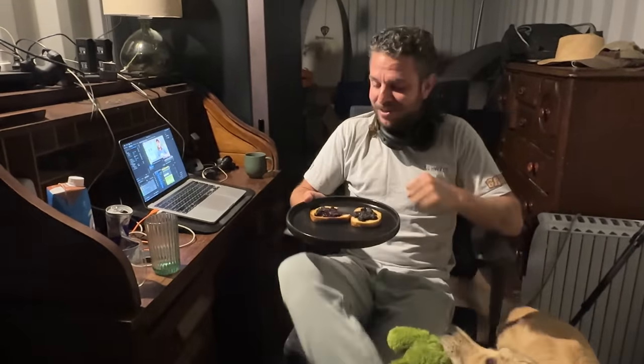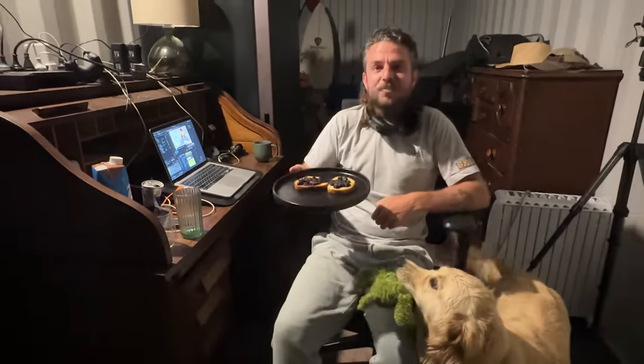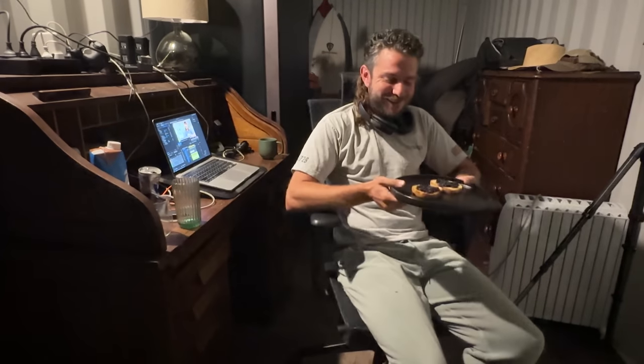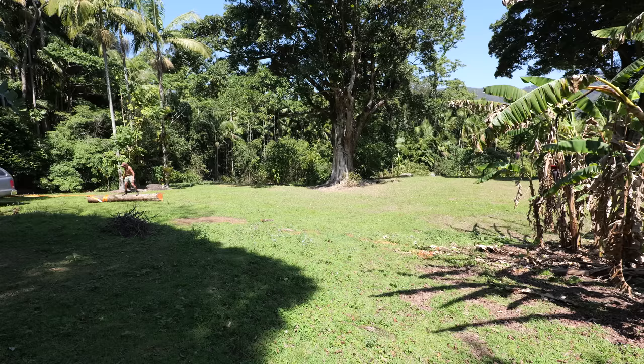I'm so sorry you can't taste things through the camera, because wow. How much did it make? A whole jar? Yeah, there's a jar there. That is crack. Holy shit. How much sugar's in that? There's not that much. Wow, there's a bit.